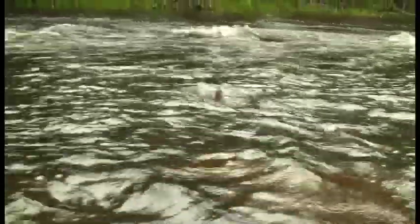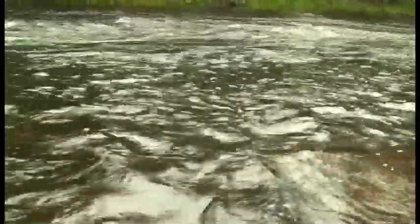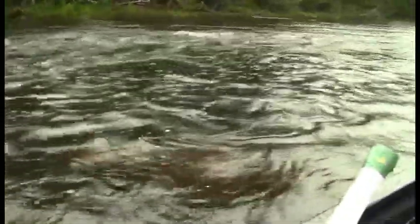Oh, there's one, boss. There. Well, the rain is coming down. We're just about ready to quit, but there's still trout biting. One last cast. Oh my God, that is a big trout. Not too bad for a rookie. We're going to get a net under him.